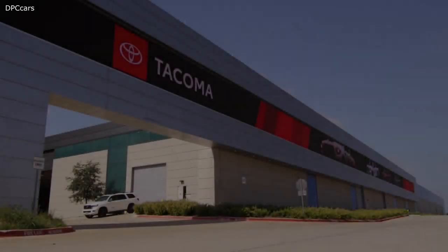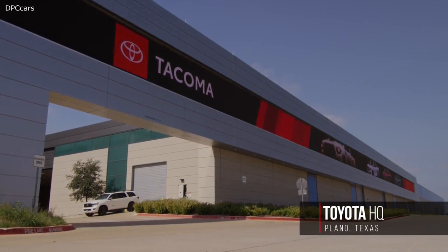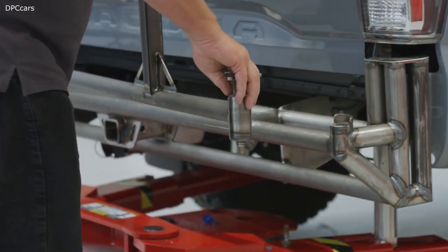About 4 days ago, we got the trailer back as a pile of painted parts, and we've just been working diligently to try to get this thing put back together now. As of last night, actually, we started to see a little bit of light at the end of the tunnel. I'm really proud of the way the rear bumper is coming out.